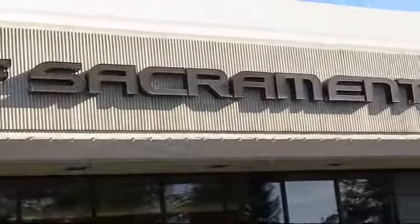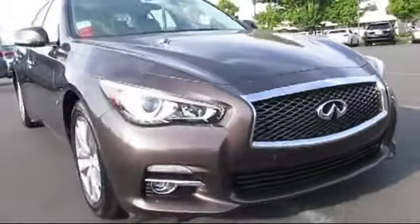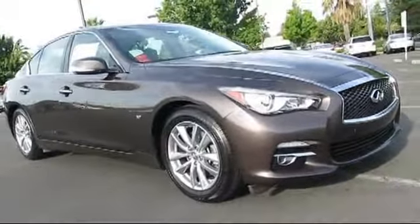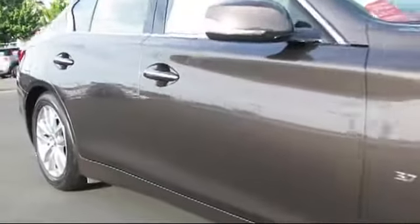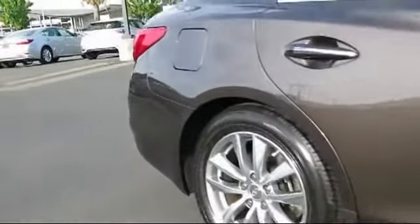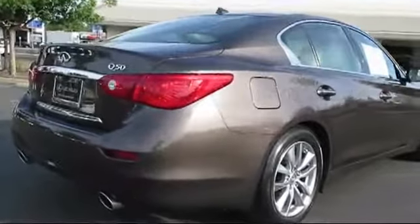And here's a look at another one of our pre-owned vehicles from our terrific selection. It comes equipped with moonroof, alloy wheels, heated front seats, keyless entry, steering wheel controls, air conditioning, traction control, fog lights, side airbags, power windows, and has less than 25,000 miles on the odometer.